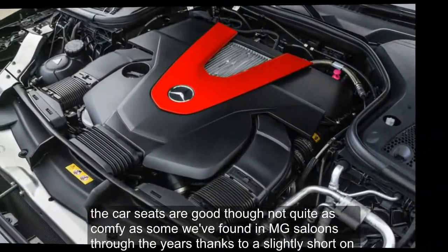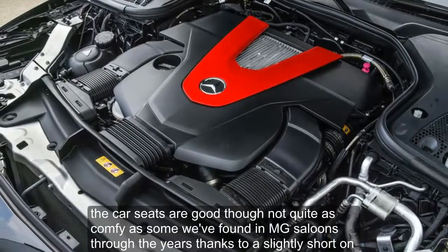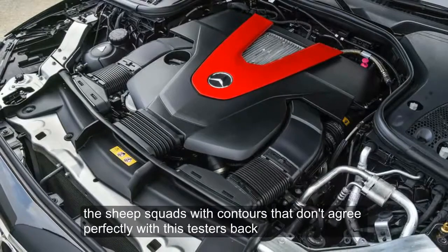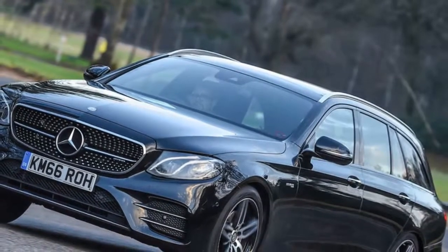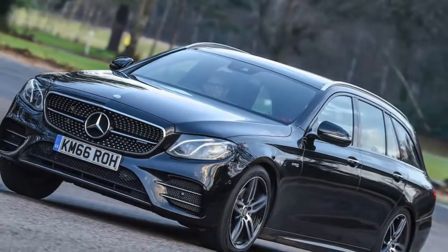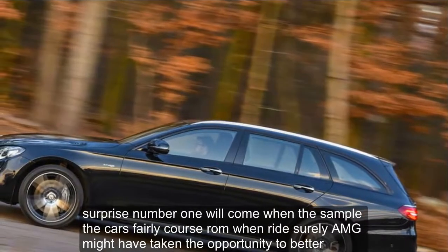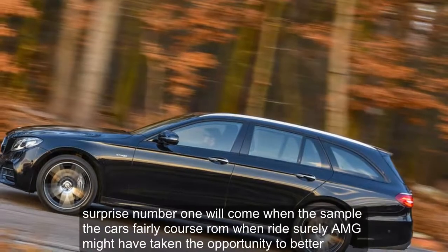The car's seats are good, though not quite as comfy as some we've found in AMG saloons through the years, thanks to slightly short, oddly shaped squabs with contours that don't agree perfectly with this tester's back. Otherwise, though, the E43's cabin is an exceptionally agreeable place in which to spend time, not to mention a predictably practical one if you opt for the estate, with its 1,820-litre boot.